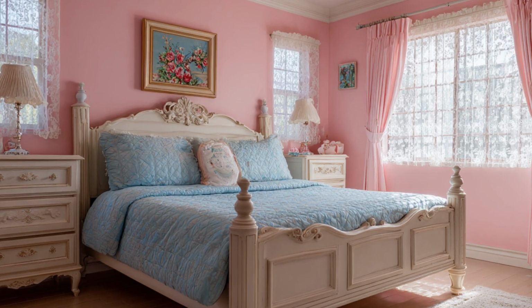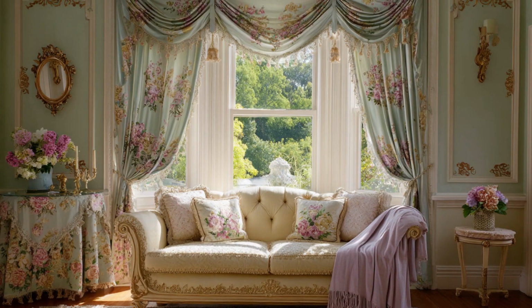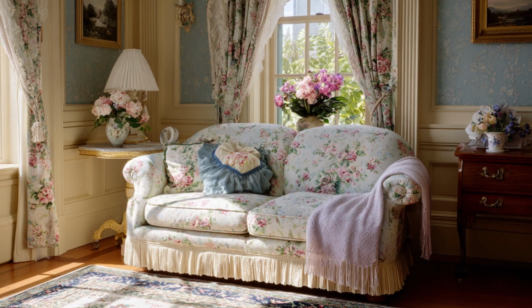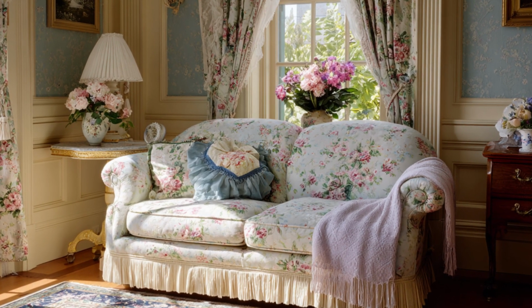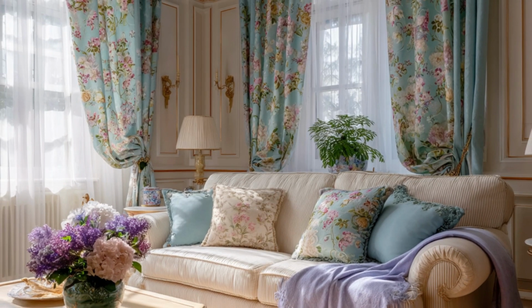Layering these colors thoughtfully brings the charm to life. A blush-painted wall, paired with blue floral drapes or cream-toned furniture, can instantly evoke the feeling of a countryside escape. These tones also reflect natural light beautifully, making rooms feel brighter, softer, and more spacious, especially lovely for senior eyes that appreciate gentle light.